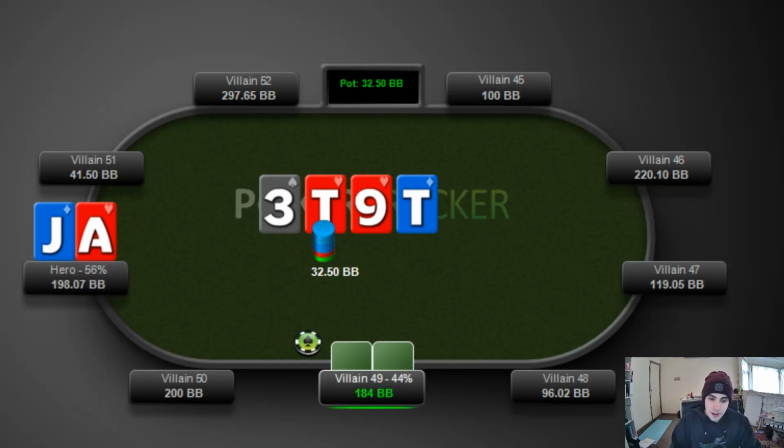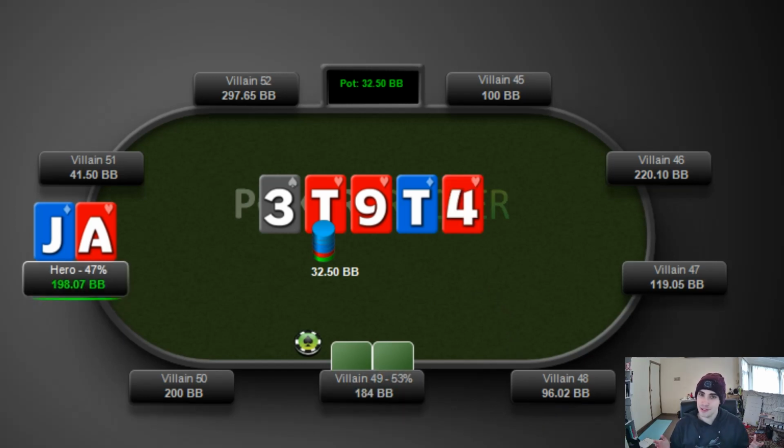I'll also note that if I did have a 10-9, I probably would be checking here sometimes, just to give my opponent a chance to hit a strong pair, or give them a chance to hit their flush and build a bigger pot that way. So it is a good balance line to mix in, particularly against a tight aggressive reg. They go ahead and check as well, so we get a free river. The river's a four of hearts.